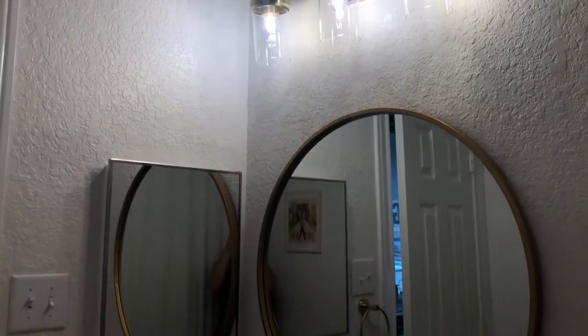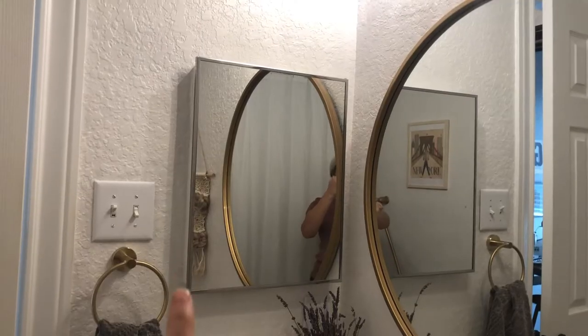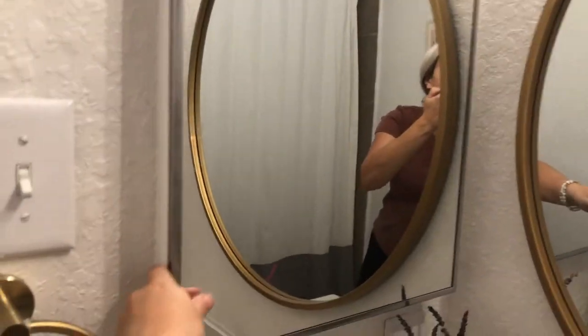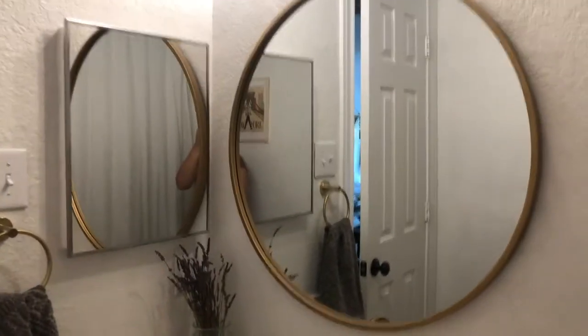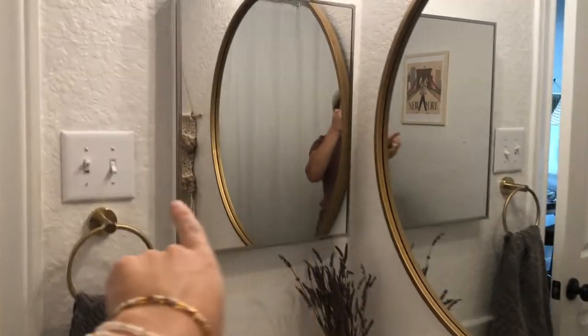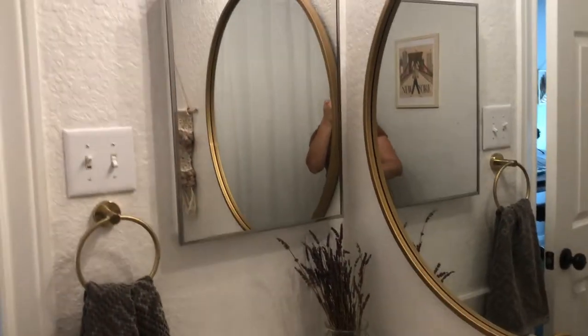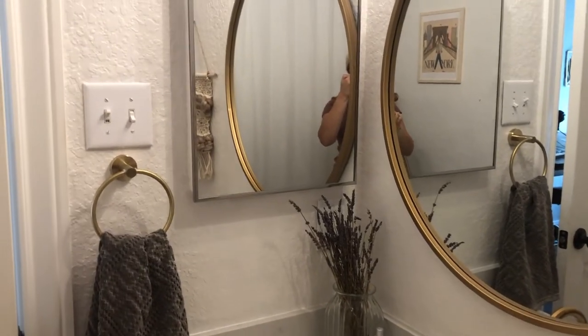All right, and then here is where we are at now, looking so, so much better. So this right here is the mirror, or the medicine cabinet in question. So it's silver, and I don't feel like I need surround sound, so to speak, mirrors, because also this one's round, this one's rectangle, so I don't really like that. Also, this one's gold, this one's silver, it's that chrome that was everywhere in here before. So I wanna go ahead and do something with it, but I wasn't really sure what I wanted to do at first, and so we've just left it like this. But now I'm ready to take this project on, so let me show you what I'm gonna do.